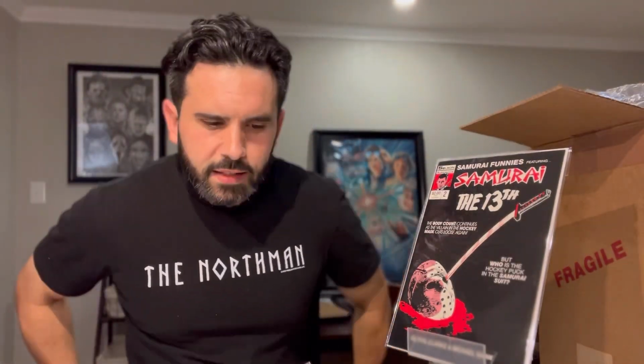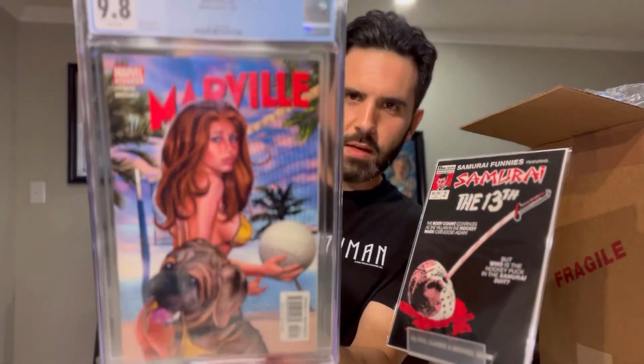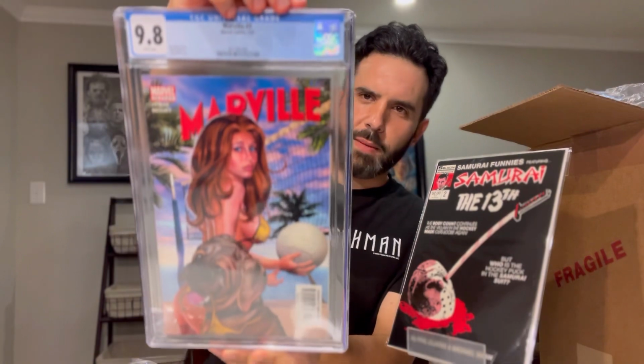Okay, next stack coming out of the box. In a 9.8, we have, nice. This is Marvel issue 3. This is that Mary Jane solo series that came out.